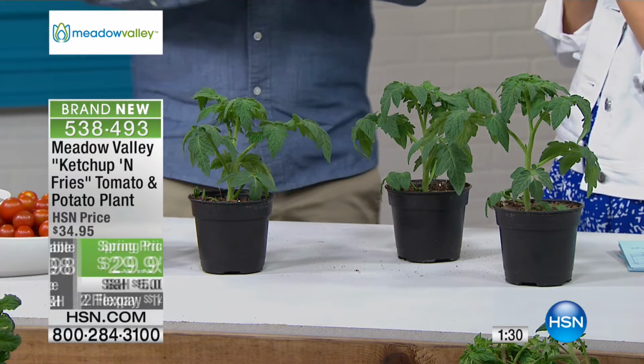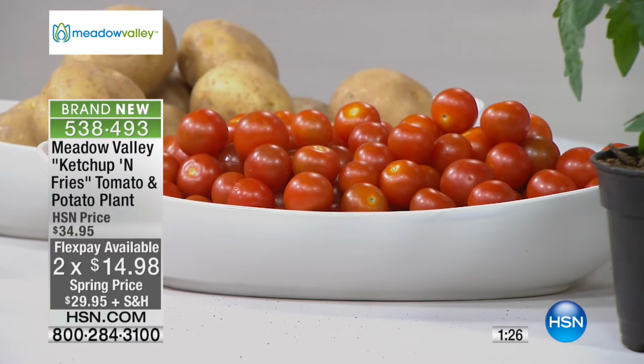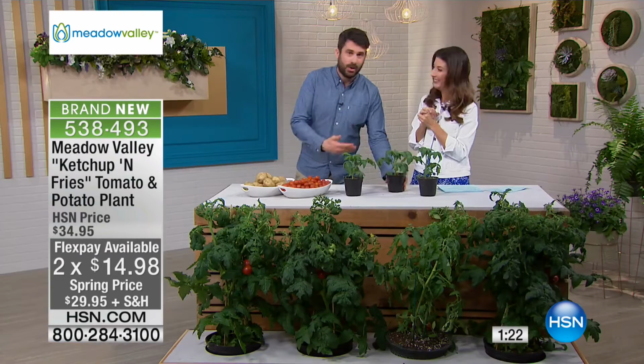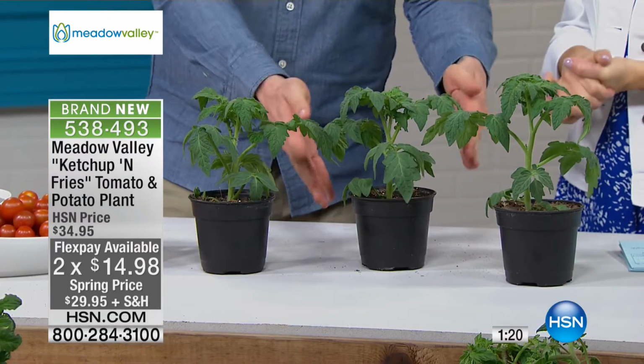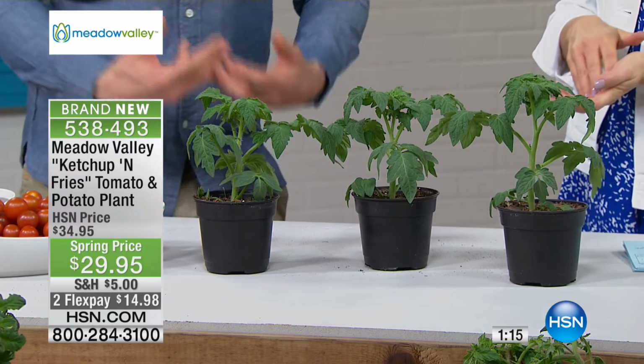It is, and if you were watching earlier and you saw the bare root plants that we had and you were a little bit nervous about planting something that arrives and doesn't look alive with growth on, then why not try the ketchup and fries? Because this is a plant which is growing, so you've then got that confidence, you know that you can then grow that on at home.